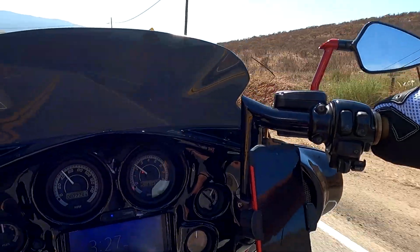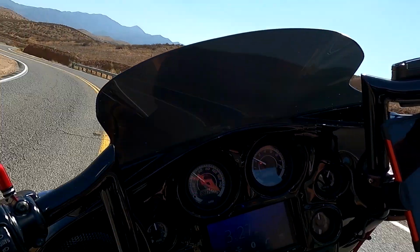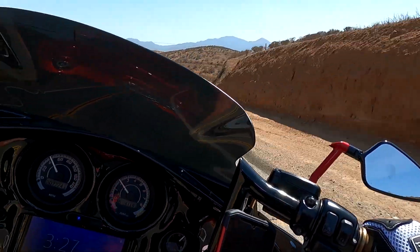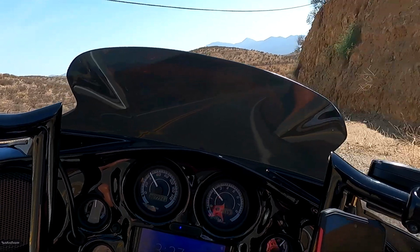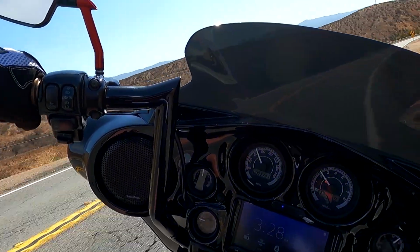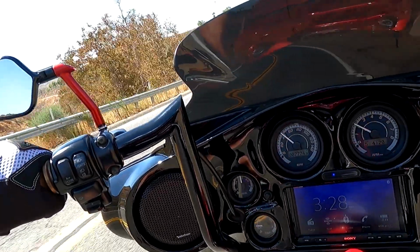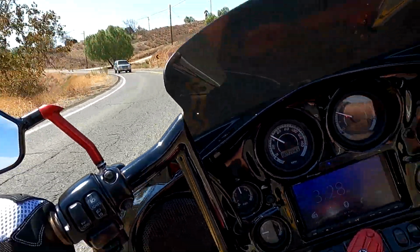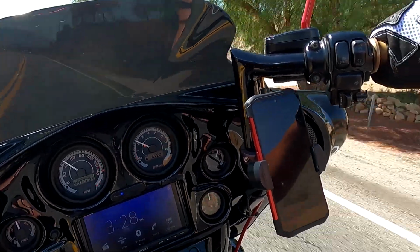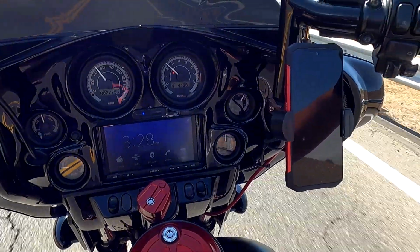Another good test will be when I get the wife on the back. I'm really hoping that she is comfortable, because I hate putting that stock seat on this bike. Every time I do, I feel like it just ruins everything about the bike. But yeah, right now I am 1000% happy with this seat. Having a sleeker, thinner seat, width-wise, makes it easier to get your feet on the ground at red lights, and it just feels nice. Yeah, dude, I'm really happy with this thing.